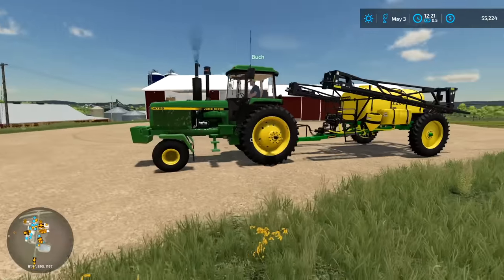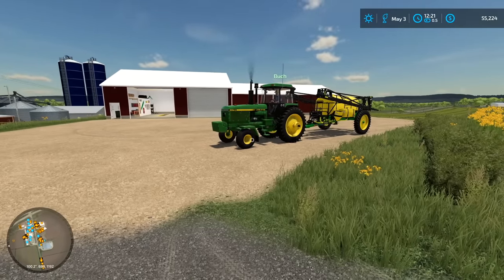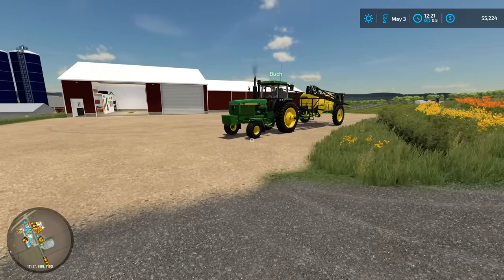Okay, perfect. Buck, do you wanna run the 47 or 40-20? I don't really care what I run. I guess since I'm already in this, I might as well do that.